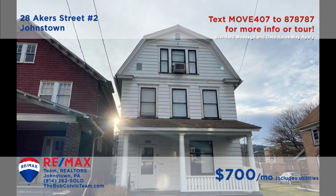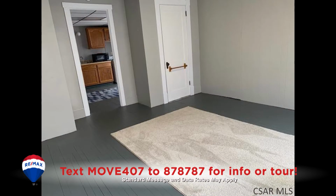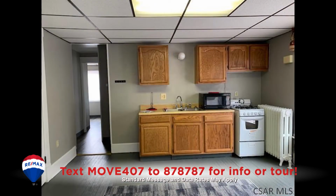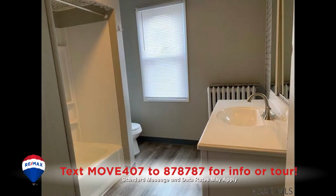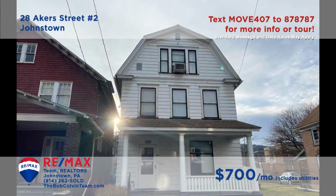RE/MAX Team Realtors presents another great rental opportunity just minutes from Conemaugh Hospital. This second floor unit has been recently renovated and features a pair of bedrooms with hardwood floors, a living room, and an eat-in kitchen with appliances. Additional amenities include a full bathroom with laminate floors, a washer and dryer, and off-street parking. Don't miss out! Contact RE/MAX Team Realtors for all the details you need.